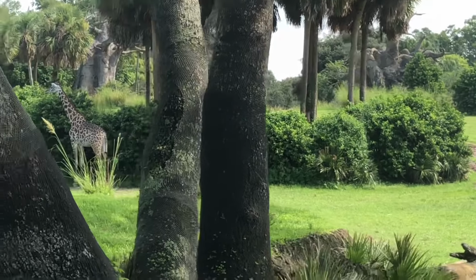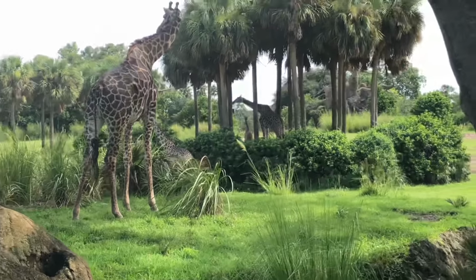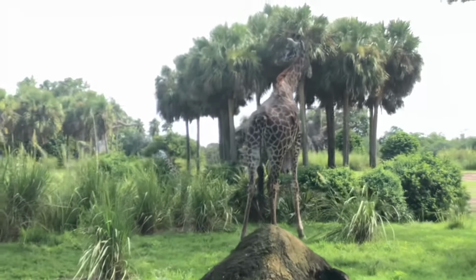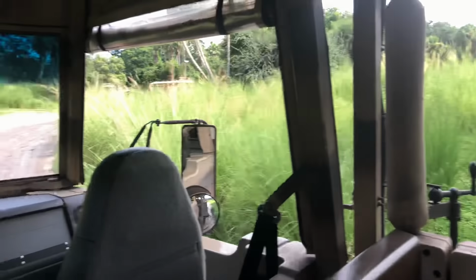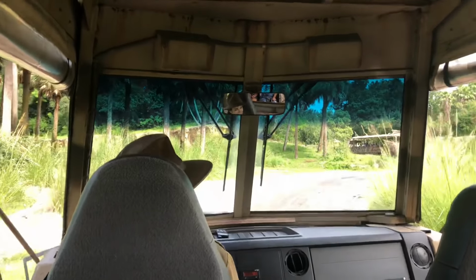Baby giraffes can also be up and standing within just an hour of being born. And today is a really special day because today is actually that baby giraffe's first day out on the savanna, so really exciting. Giraffes do spend most of their day eating. They eat for about 20 hours a day, and they sleep for just 30 minutes a day.